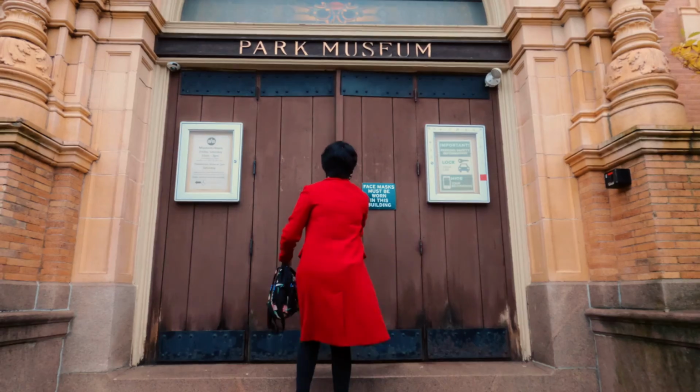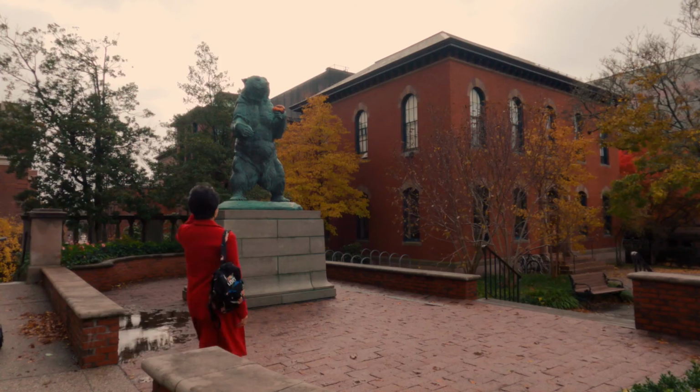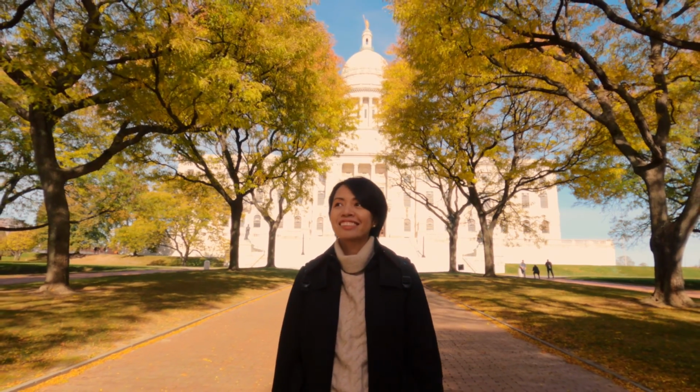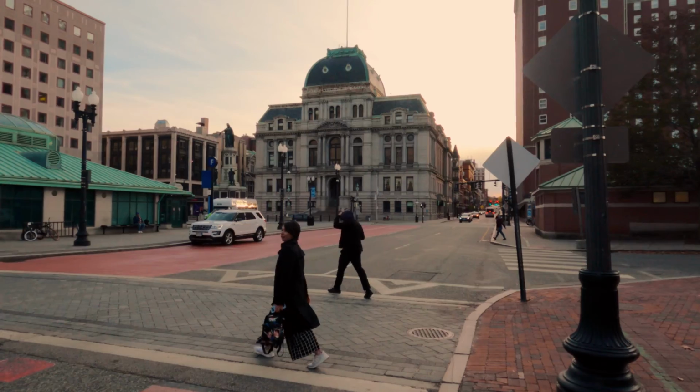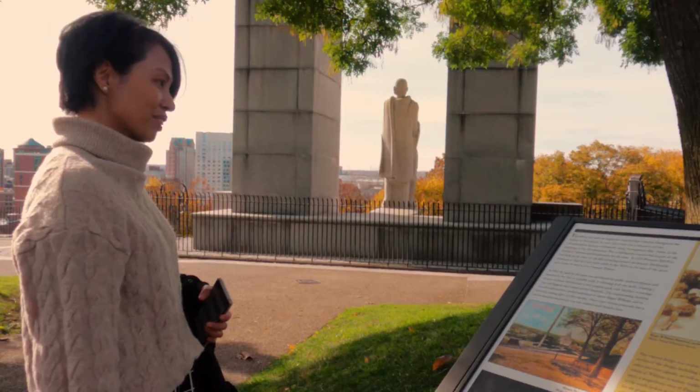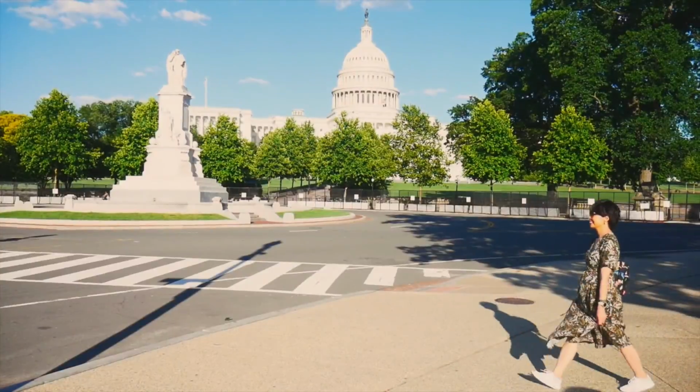We'll check out the things to do and see in Providence, like the Ivy League School, Brown University. We'll also go to Rhode Island State House, the City Hall, the historic Federal Hill, and so much more.